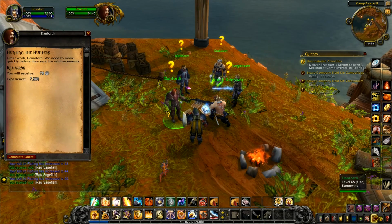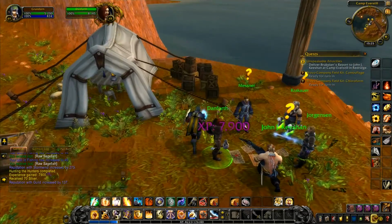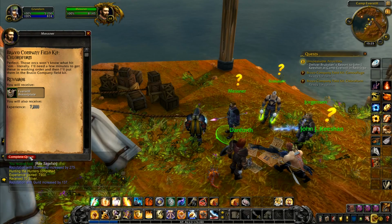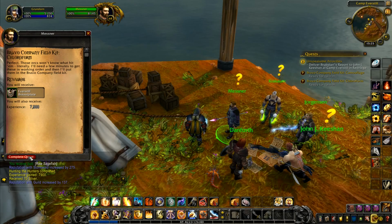So, down 4. Great work, Grundorn. We need to move quickly before they send for reinforcements. Is that one done? Mesner! Did you recover the glands? Yes, I did. Perfect. These orcs won't know what hit them. Literally. I'll need a few minutes to get them in working order, and then I'll put them in the Bravo Company field kit.